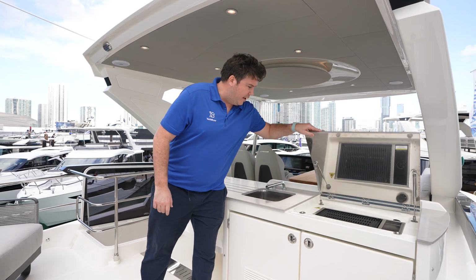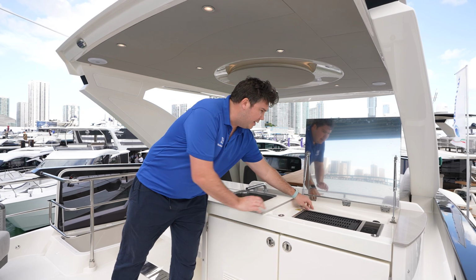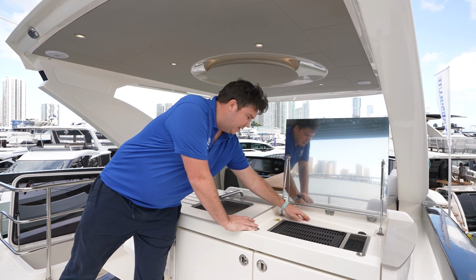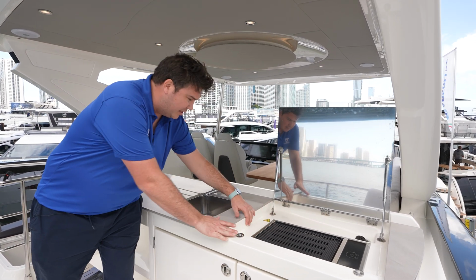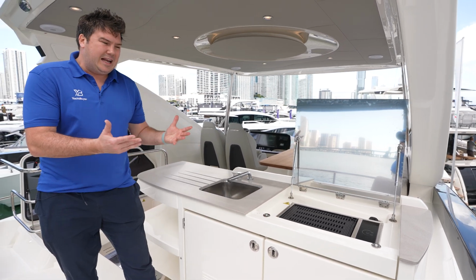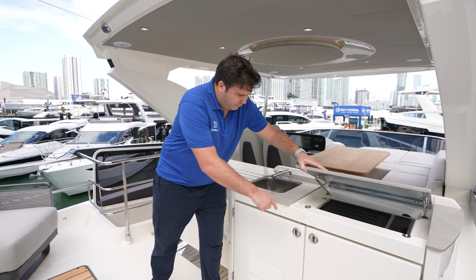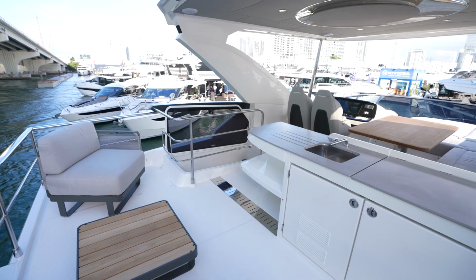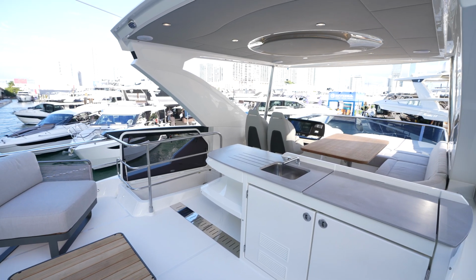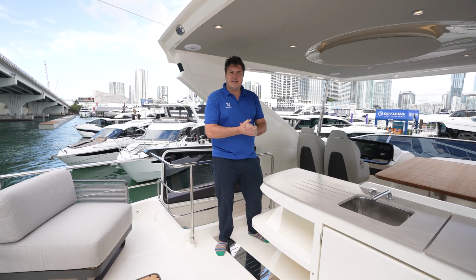They've dropped the ball a little bit as well, because as you can see, the grill is mounted down here. Okay, there's a drain down the back, which is nice to see, but you can't actually sweep everything into the sink because there's a ridge between the grill and the sink. So that makes cleaning it a little bit more difficult, but they have at least got the runoff at the back. Fridge and ice maker down there, as I said. Yeah, again, another really well thought out space. Let's head downstairs and see what it's like on the inside.